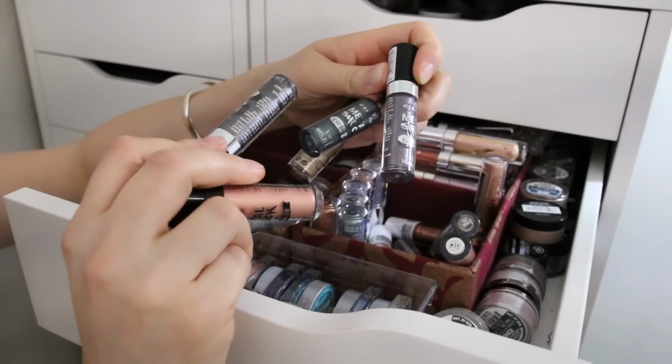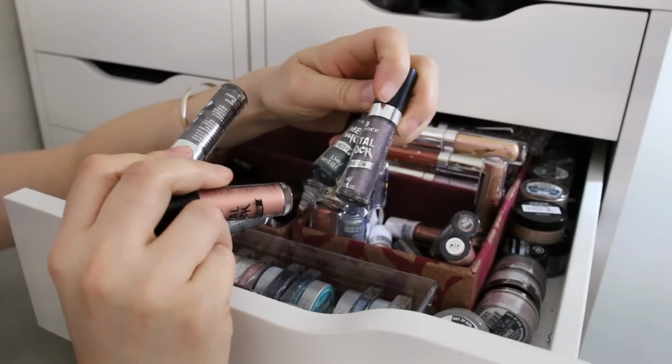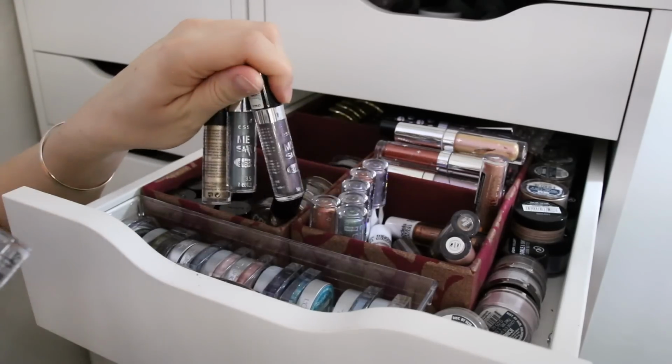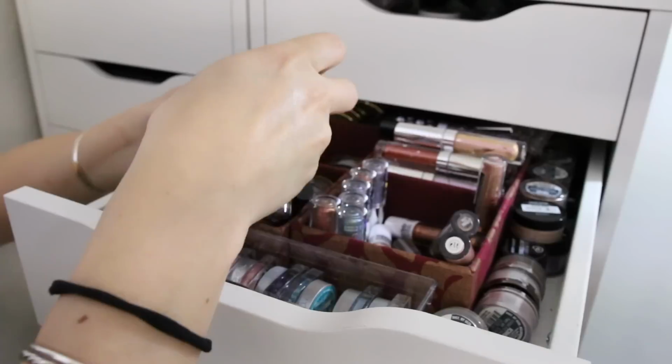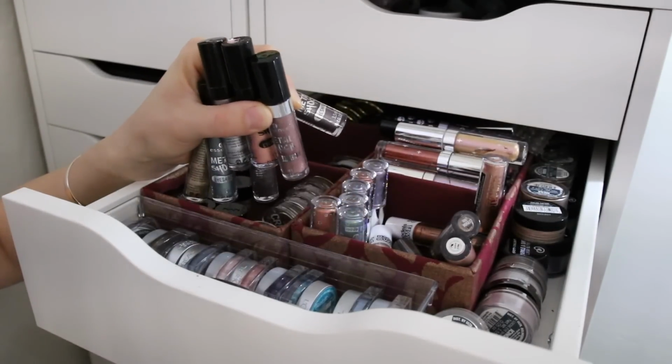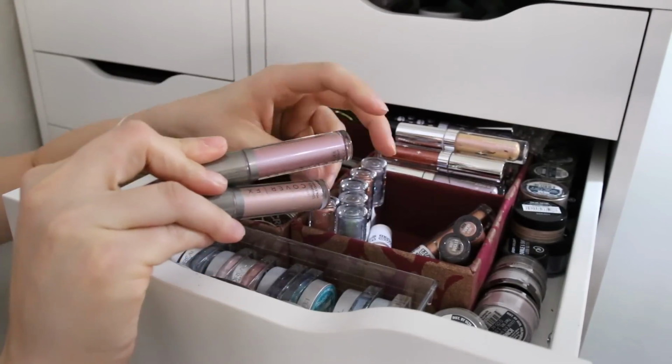So I have all of these Essence ones right here. I did a whole video on these. They're the Essence Metal Shock eyeshadows. These are really nice and very affordable, so I'm going to keep all of these. Some I do like better than others, but for now I'm gonna keep all of these, so these are not going anywhere.